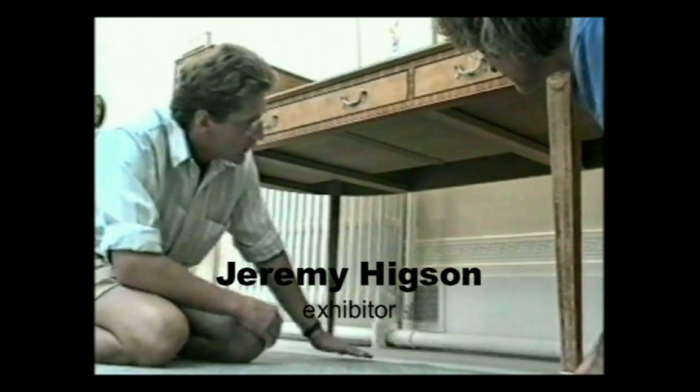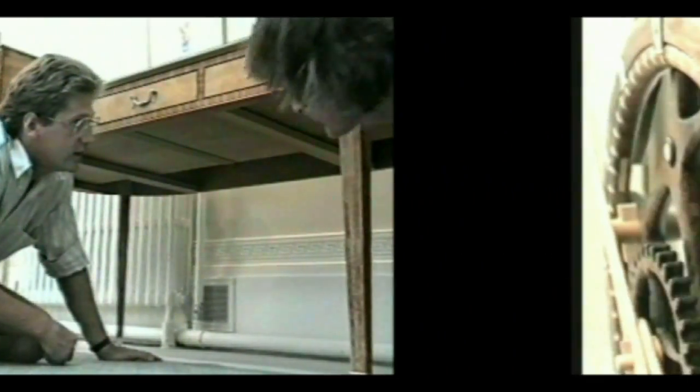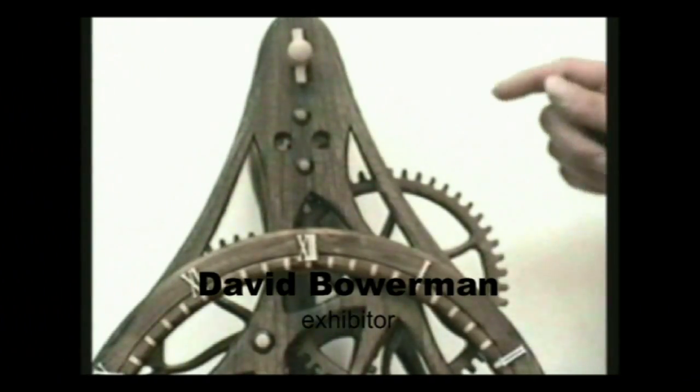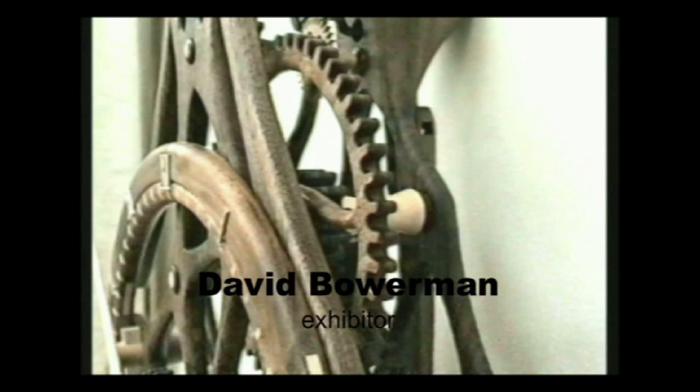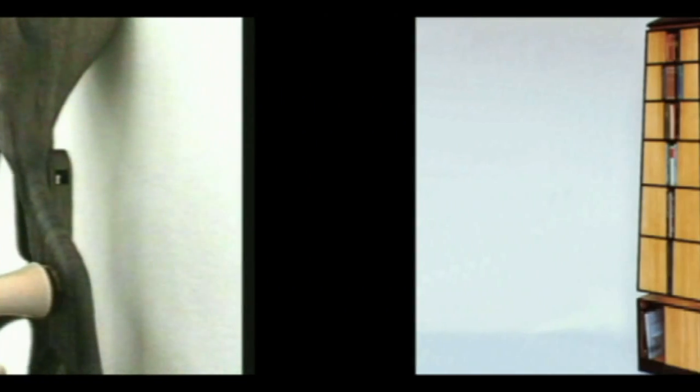What's going on over here, Jeremy? Well, I tried to make this piece as original as possible. Then we have the actual escape mechanism, where there's lignum vitae pallets letting out a second at a time.